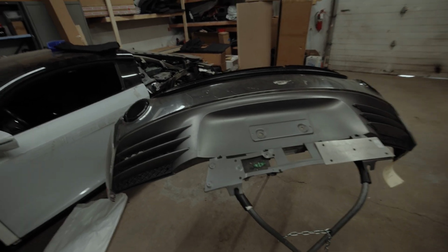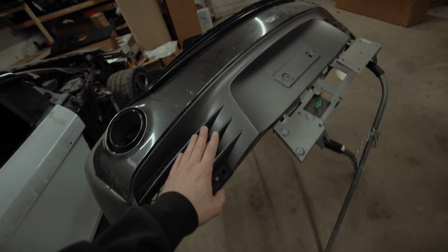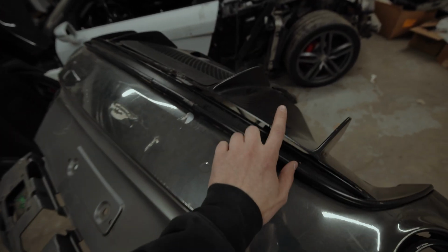While I was searching for a used part, there was a mint condition bumper, but it was $4,000 and it was still the wrong color. And I'm like, you know, either way I'm gonna have to repaint this bumper, so with a little bit of damage, we'll have some Bondo on it. Not a big deal. The bigger question is this carbon diffuser.